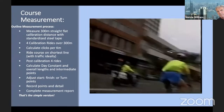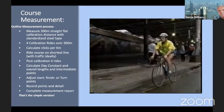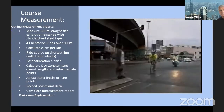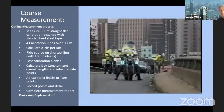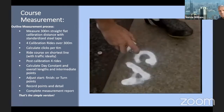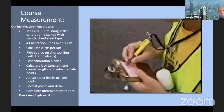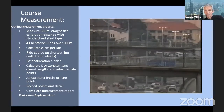Comrades has been measured for a number of years. This year, we've purposely gone through and measured it to the IAAF standard using the Klein Jones. And we had a very good ride because although we started early and it took us probably about 7 hours to do the measurement, we were lucky with the traffic and we had exceptional cooperation from the police, which allowed us to get the shortest line, because the way these are measured internationally is on the shortest possible running line, which means cutting corners and so on. Now, it's very hard to do if you have a lot of traffic. So this year we've got it very accurate.